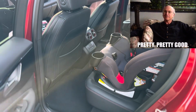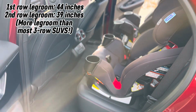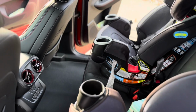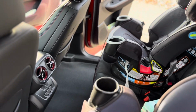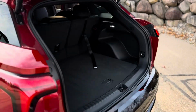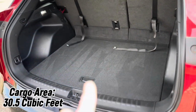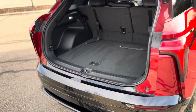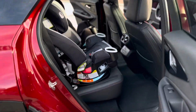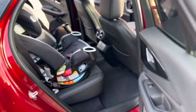I will say this vehicle has a ton of legroom in the second row. I am 6'5", and even with my seat, there is plenty of legroom for the rear passengers. You can very comfortably seat 4 adults in this vehicle. Cargo capacity is pretty good on this car. There's not much in terms of understorage area like you see in some vehicles. But again, second row legroom and space overall really, really good.